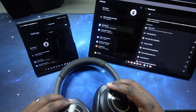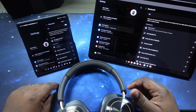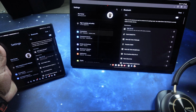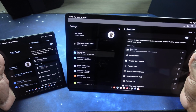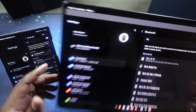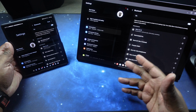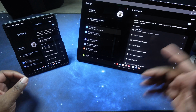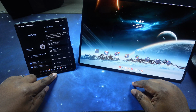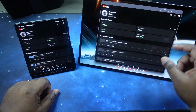Turn Bluetooth back on. DALI connected. Now, as you can see here, let me get these out of the way for a hot second. You can see it's connected here on the Z Fold 6, as well as the Tab S8 Ultra. So, very nice. And then what we're going to do now is test this multi-point feature for both of these. We're going to go ahead and open up a video, one of my videos, on each of these.